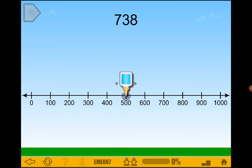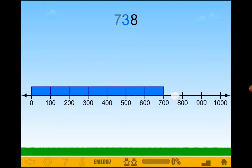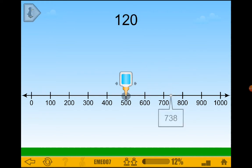Number line trap is a really good one because it's a trap. How am I supposed to know this? I'm guessing it's here. That's my best guess, guys. Just my best guess. Oh! Ah!